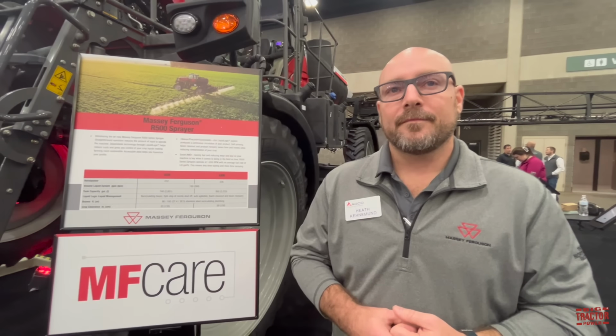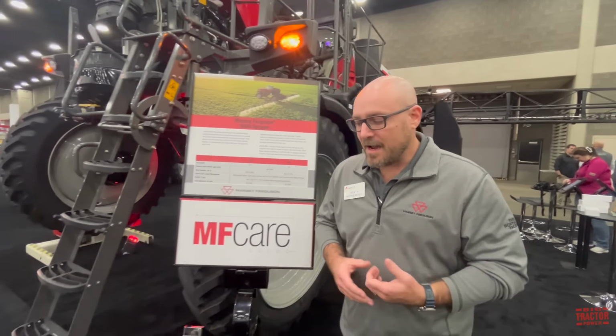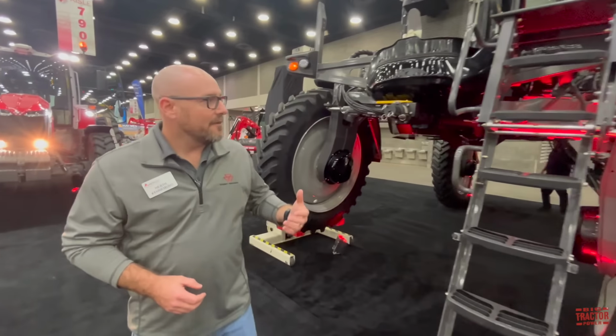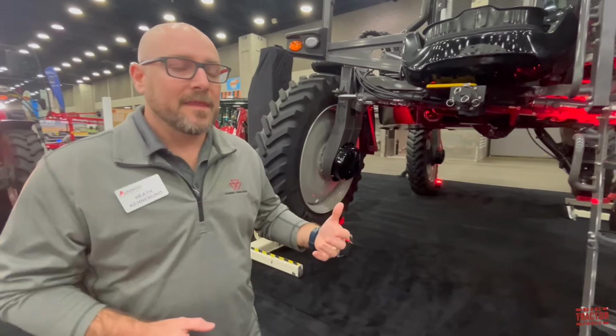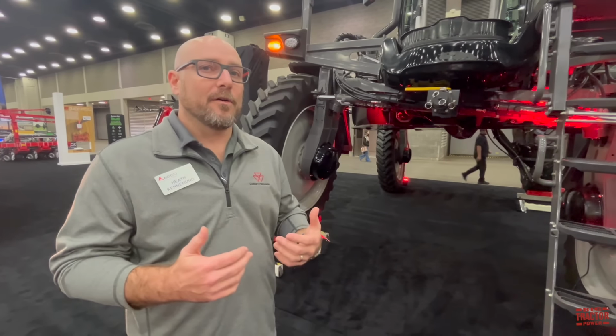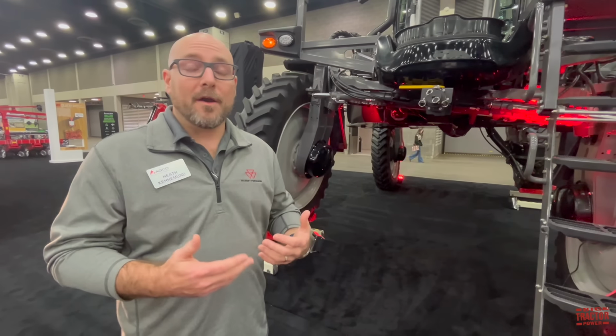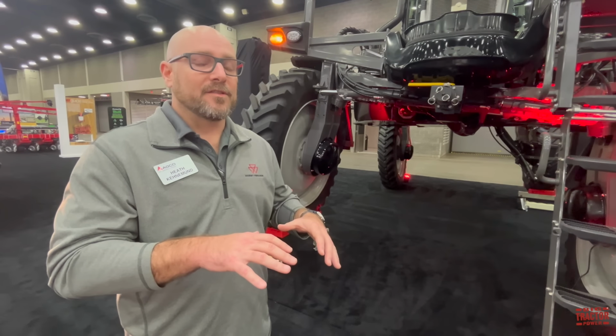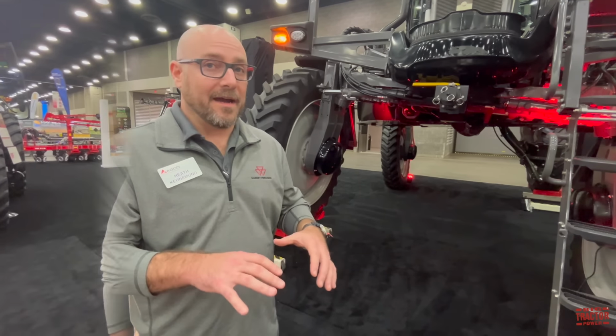And then can we take a look? I guess it really flexes too in the field. Yeah, we can absolutely take a look, see that up front. So the machine itself is going to be a C-channel flex frame. It's going to give you about 24 inches of travel. So if you're going through terraces, waterways, the machine's actually going to flex underneath the operator so that we keep the tires on the ground at all times.